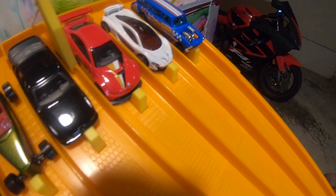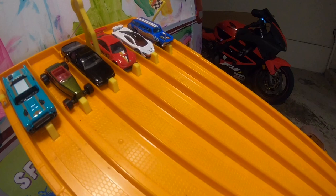All right, let's get them to the line. Here we go, we've got quite the mixture here of cars. Let's see which one of these brands is gonna win. Here we go.